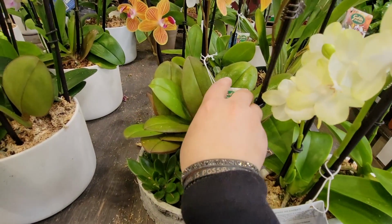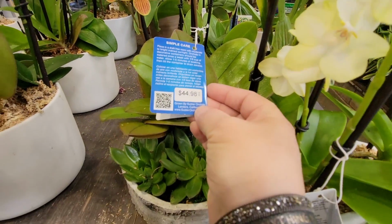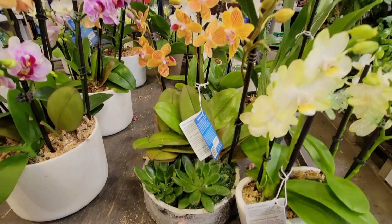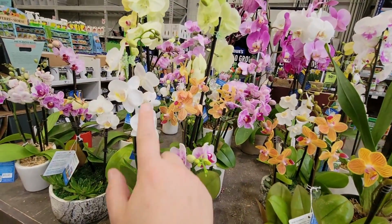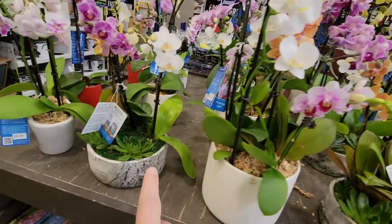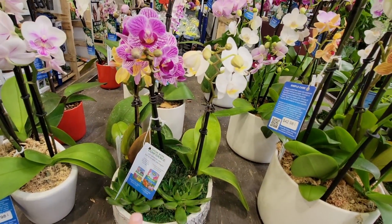She said one of the downfalls with orchids is that people tend to overwater them, and they don't really require that much water. And I mean, these are $44.98, but look how many of them. These pots are just beautiful too.